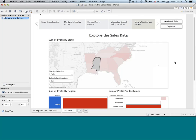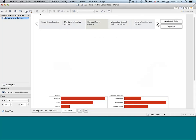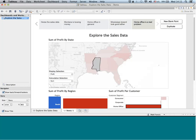So what we've done is by exploring that single dashboard, we've now created several versions of that dashboard. But we can now navigate through them, and any change that we make to one dashboard doesn't affect any of the other ones. So here we're still looking in terms of profit. Maybe we want to look in terms of sales. You can see the sales are high, but there's obviously something going on here.